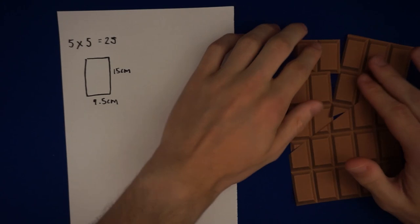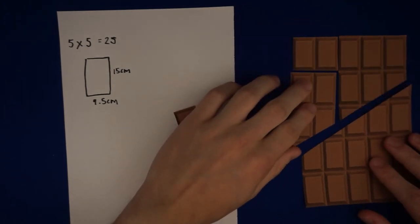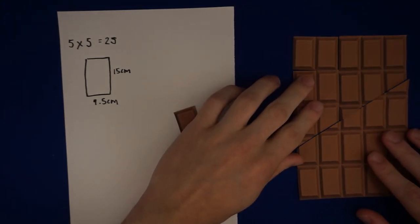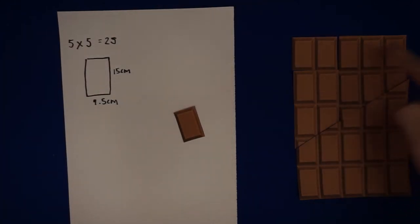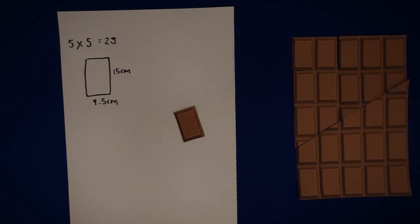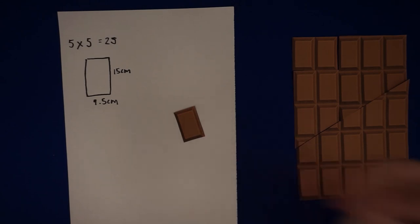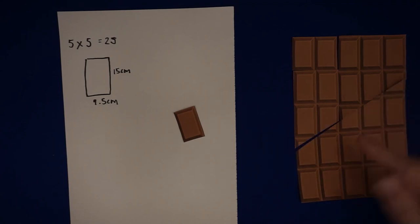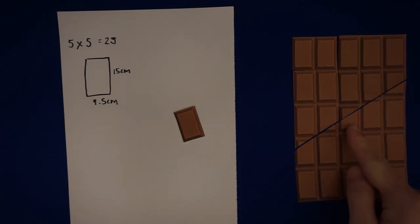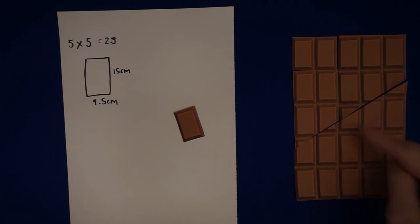we can see again that the chocolate bar is still the same. It is 1, 2, 3, 4, 5 by 1, 2, 3, 4, 5. There's still 25, well, 26, surprisingly, pieces. However, if we look again, you'll see that the chocolate is slightly askew. We have some smaller pieces up here, or here, and I don't even know what is going on here.